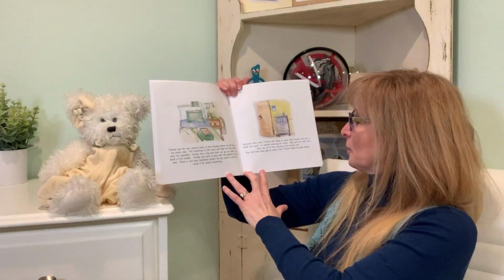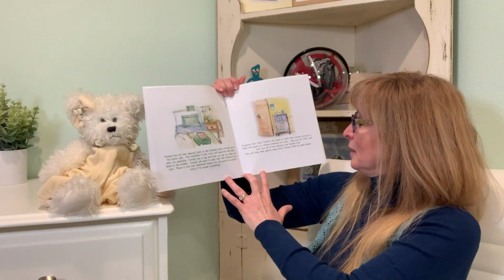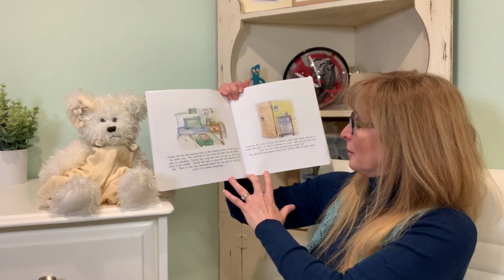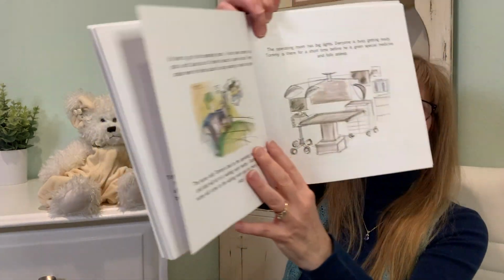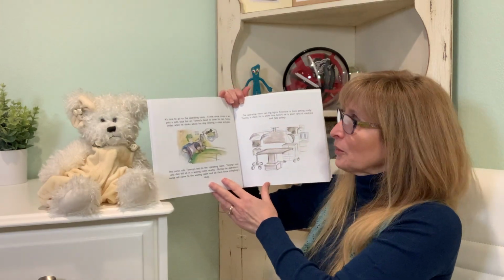Everyone who visits Tommy will need to wash their hands and put on a mask and gown before entering the room. Not just his mom and dad, but all of the doctors and nurses too. This will help keep germs away from Tommy while he's getting better. We all know about PPE, right? With masks and shields and the proper attire. All there to protect Tommy, too.